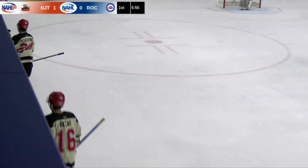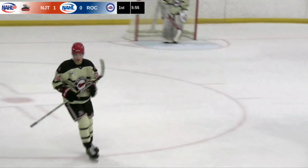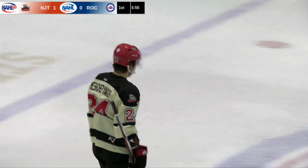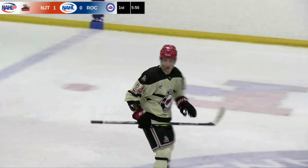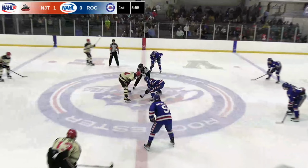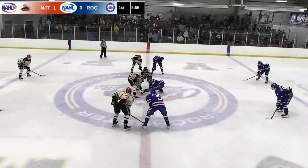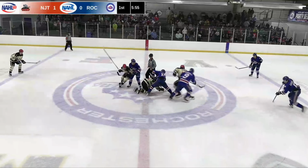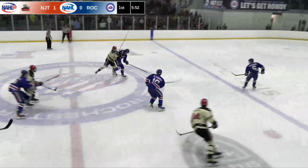And the Titans draw first blood as the Russian from Moscow puts the Titans in front. It was a good individual effort by Meshcheryakov to tuck it along the backhand and drive his way towards the net. It was a power move, and he beat O'Donnell underneath the pad. So the Americans are trailing by 1 with under 6 minutes to go in this first period. We will have to face some adversity now.